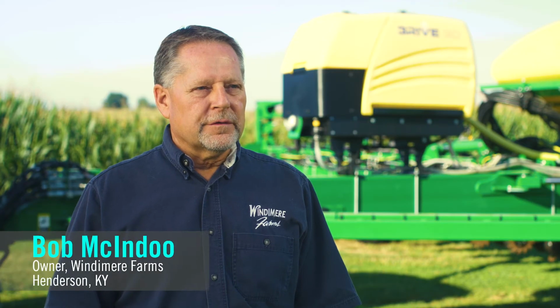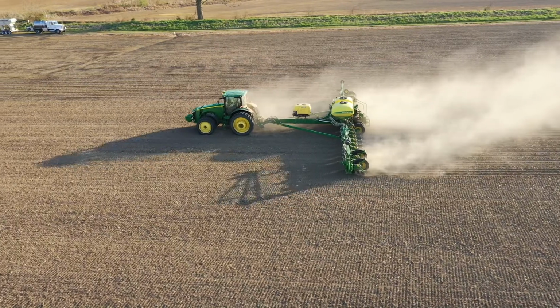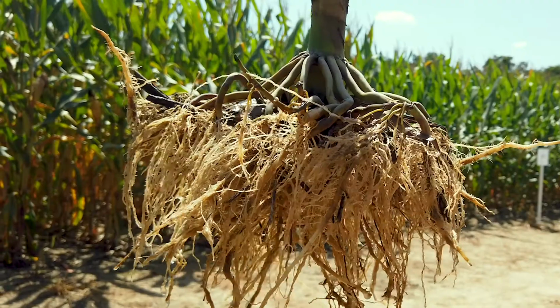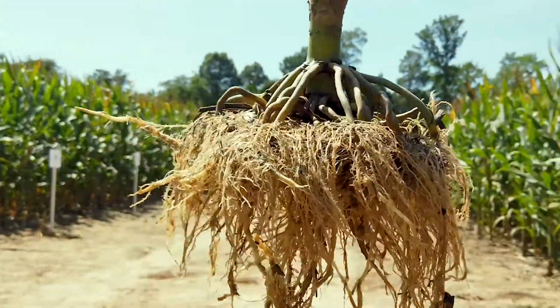The thing that most interested us about Xyway was the ability to apply a season-long fungicide at planting. The biggest advantage to having a fungicide is it controls the diseases that we're concerned with. It gives you some plant health, and ultimately that transpires into a higher yield at the end of the day.